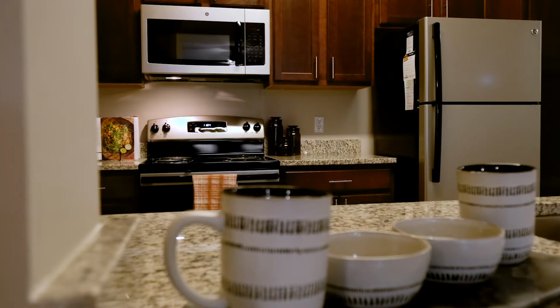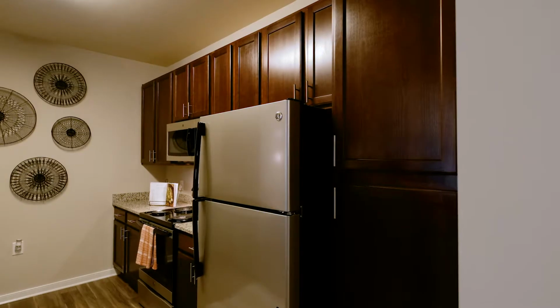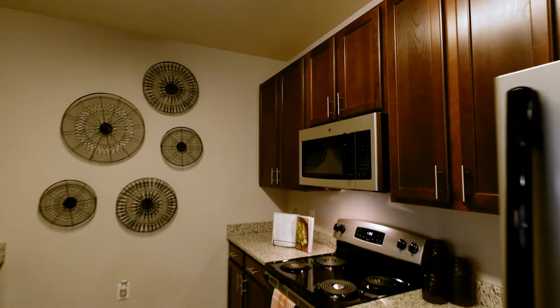This space is uniquely designed with mocha wood cabinets, nickel hardware, and granite countertops. Not to mention incredible storage with 42-inch upper cabinets and a pantry. Plenty of space for groceries and your favorite snacks.